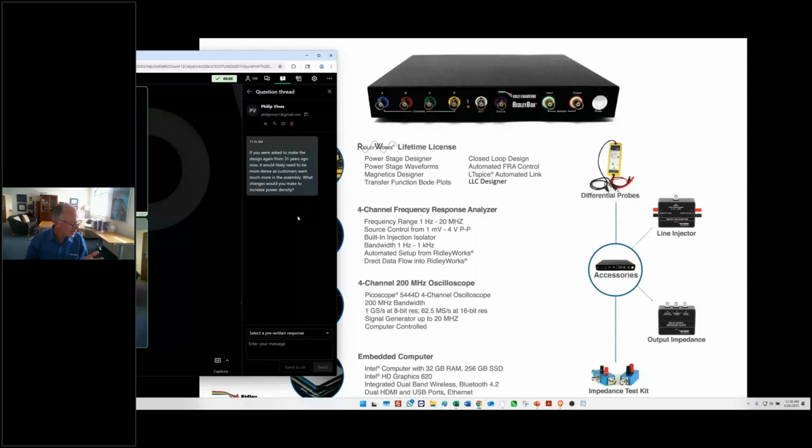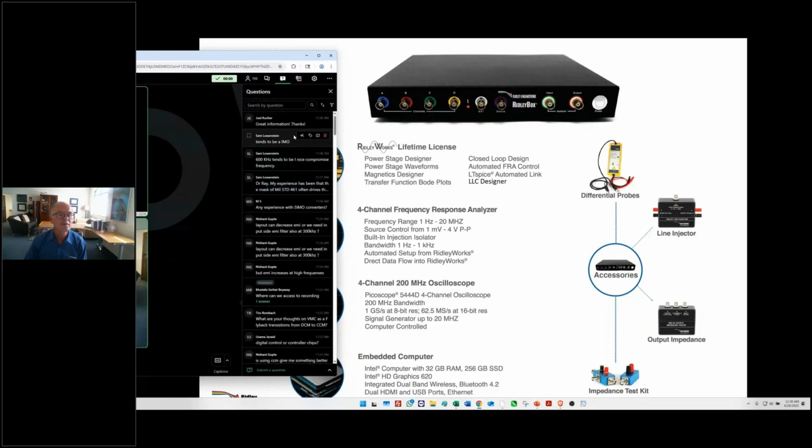The input bulk cap is the same. The filter elements are the same. You know, when you see papers about the density of power supplies, it's skipping most of the stuff. It doesn't talk about the input filter, you know. 600 kilohertz, that's pushing. It takes some experience to get that.